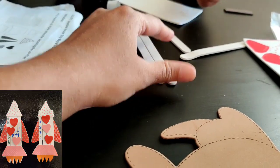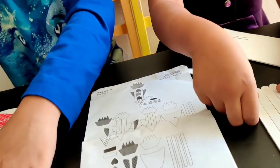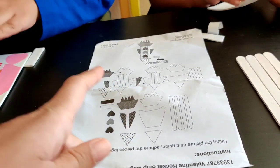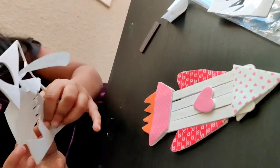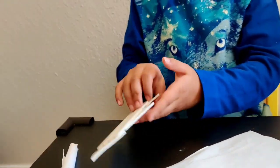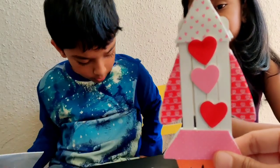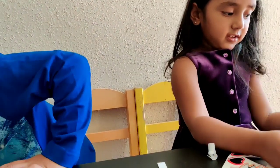Arrange the popsicle sticks. And after that, take the triangle and put these things together. Look at that. Now we're putting the decoration on the heart. Now turn it around. Now you color the decorate area. The last step is to put a magnet behind.